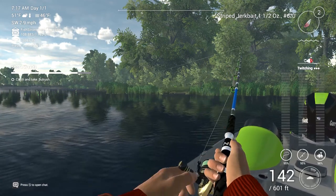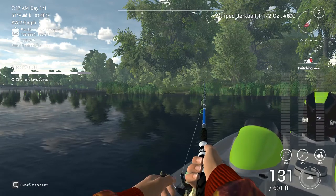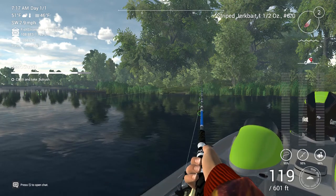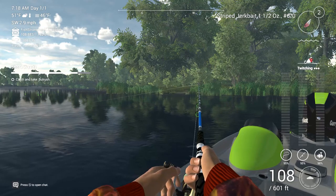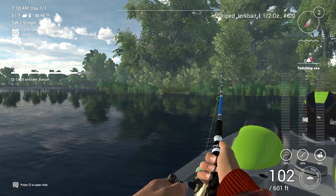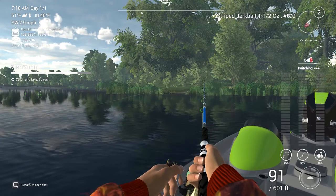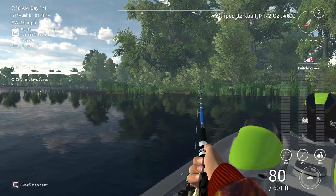But I love this game. I like how it's developed, and I like that the developers are always trying to make it a better experience for the players. That's always fun. When they do come out with new things, that's always exciting.